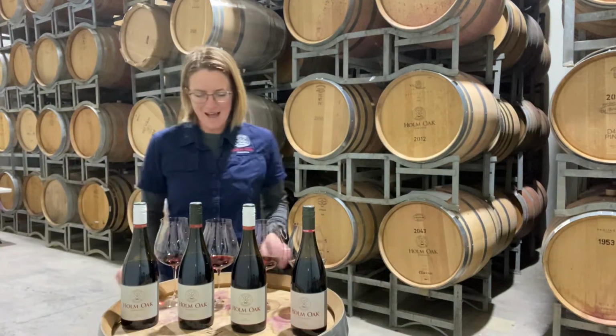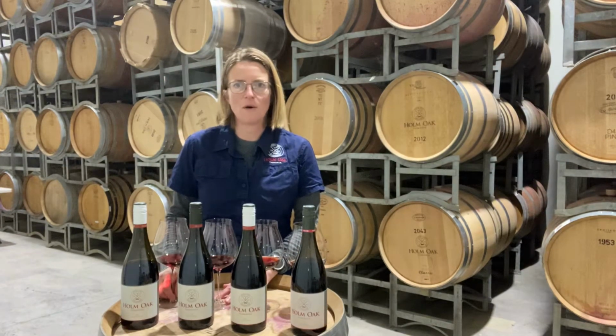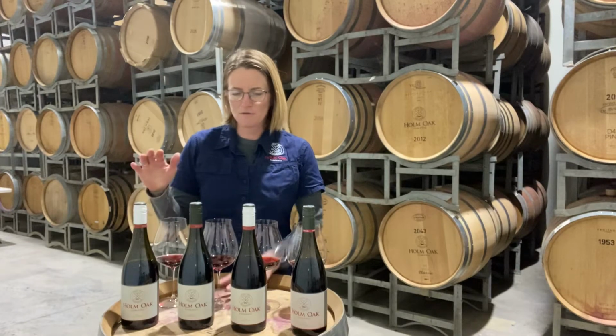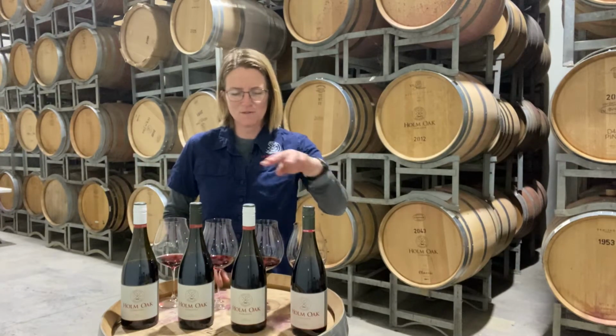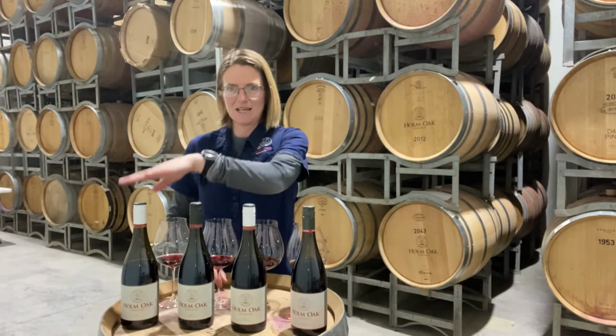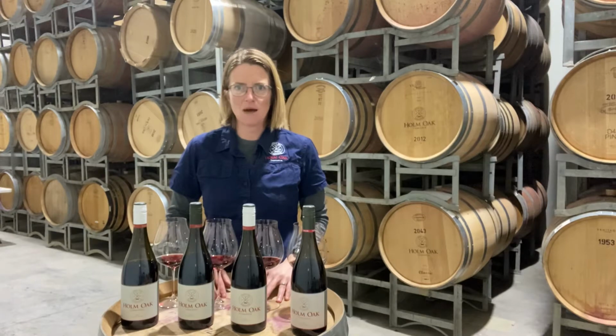Hi everyone. Today I've got here a mini vertical tasting of our estate Pinot. So we have four different vintages, the 2015, 16, 17 and 18 Pinots. So we're going to be selling these as a pack for International Pinot Day.